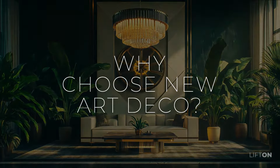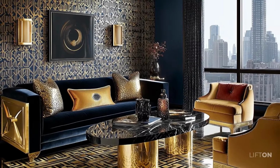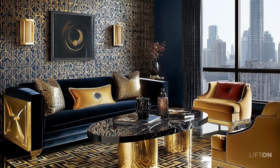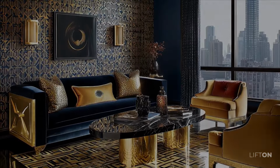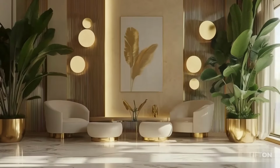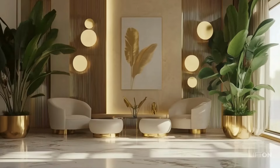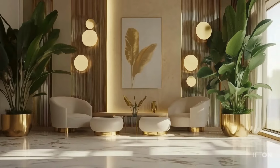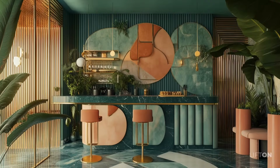Why choose New Art Deco? New Art Deco takes the best elements of the classic 1920s style, geometric patterns, bold color contrasts, and rich materials, and blends them with today's functional, modern sensibilities. It's perfect for anyone who wants their space to feel luxurious, refined, and striking, without compromising on modern comforts.